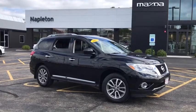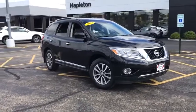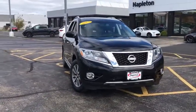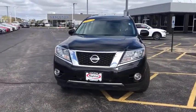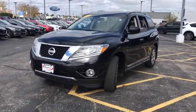2013 Nissan Pathfinder. The Pathfinder has a premium interior with three rows of seating for up to seven passengers, as well as versatile seating and cargo configurations. This SUV appeals to both truck lovers and car lovers. This vehicle has less than 120,000 miles.